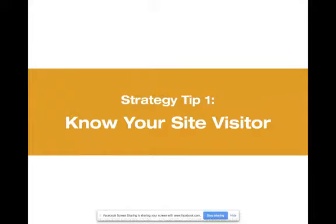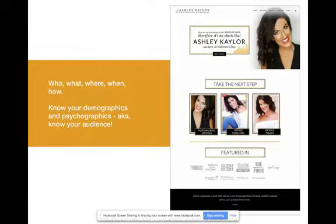So strategy tip number one, know your site visitor. This is the who, what, where, when, why, how, knowing the demographics and psychographics. You might already know some of this depending on how far along you are in your business. But when I work with clients, especially if they're in the beginning stages, I like to know who they are targeting. For example, are they targeting women? What age bracket? Usually it's a 5-year range. Keep it at that. A website is not going to be as appealing to a 25-year-old as it would be to somebody who is 35.